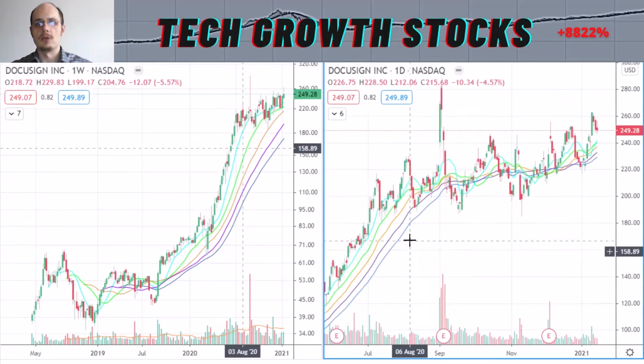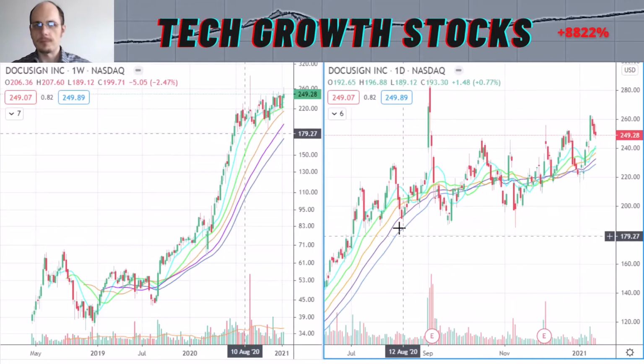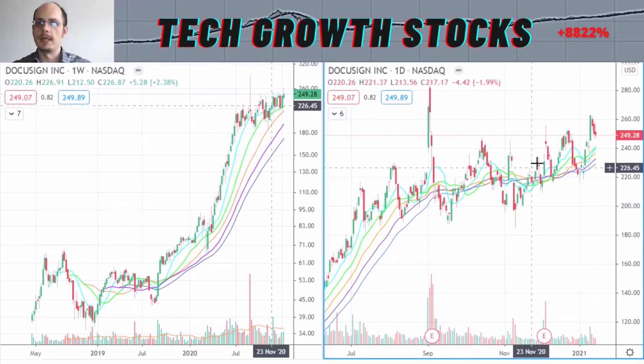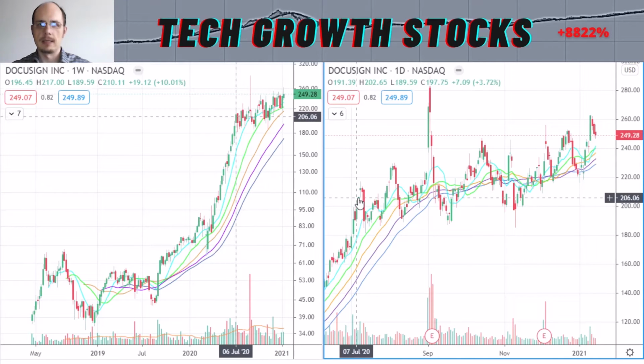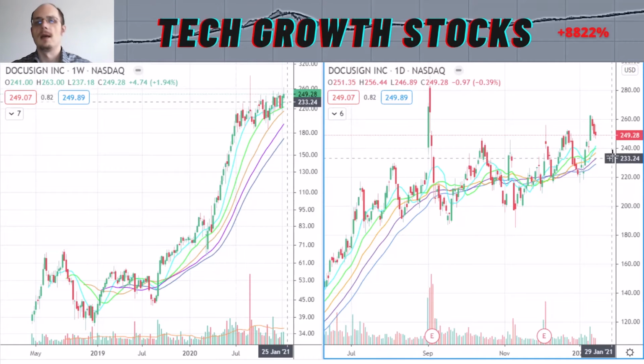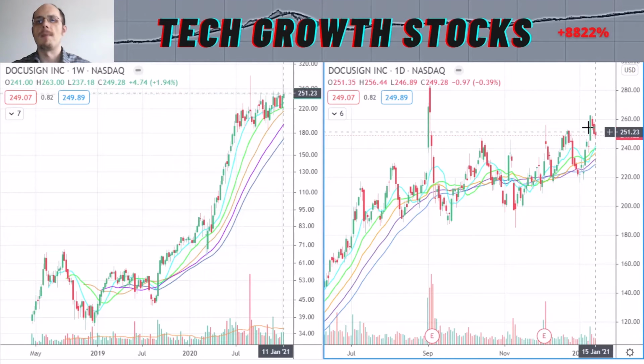And recently in the short-term chart, you see we have been base building and moving sideways in DocuSign. And I think this base is getting longer and longer since July 2020. And I think soon we could break out of that base.